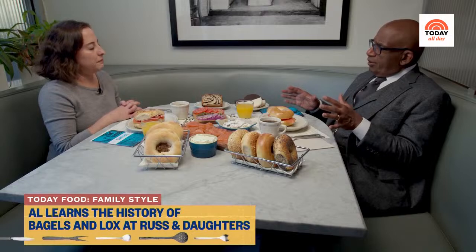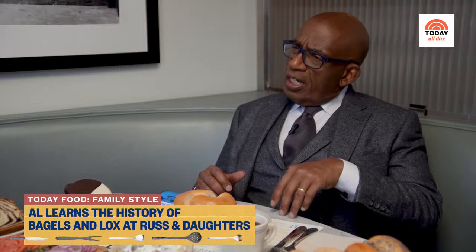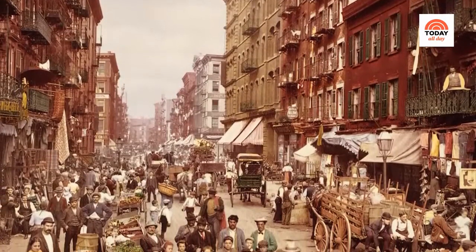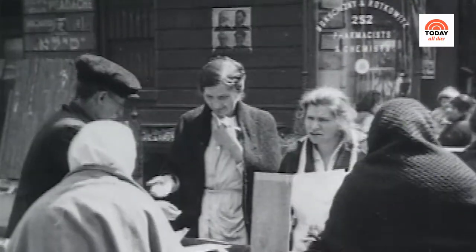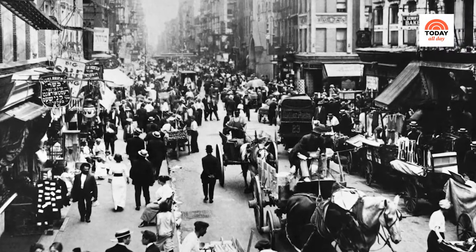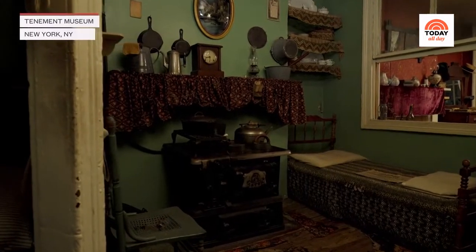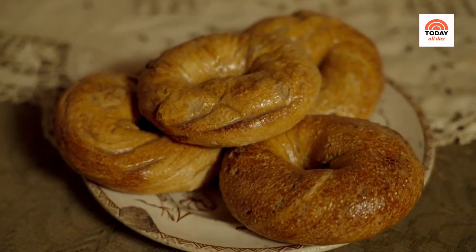When your great-grandfather decided to start Russ and Daughters, why the Lower East Side? After Ellis Island, this was the starting off point for the majority of poor Jewish immigrants. This is where they landed and they got their start. And so he was just feeding basic food to other poor immigrants like himself. At the turn of the century, this neighborhood was one of the most densely populated places on the planet.